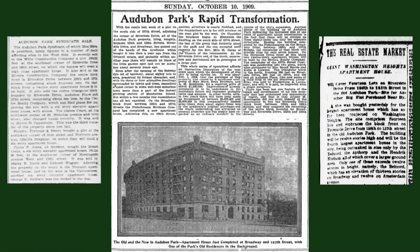One of my favorite articles is that one right there in the center, Audubon Park's Rapid Transformation. This appeared, as you can see, in 1909, and it's about how quickly, once the Grinnells had sold their property, developers came in and covered it with apartment buildings. And of course, I really like the pun there on rapid transit, which was the catalyst for the rapid transformation.